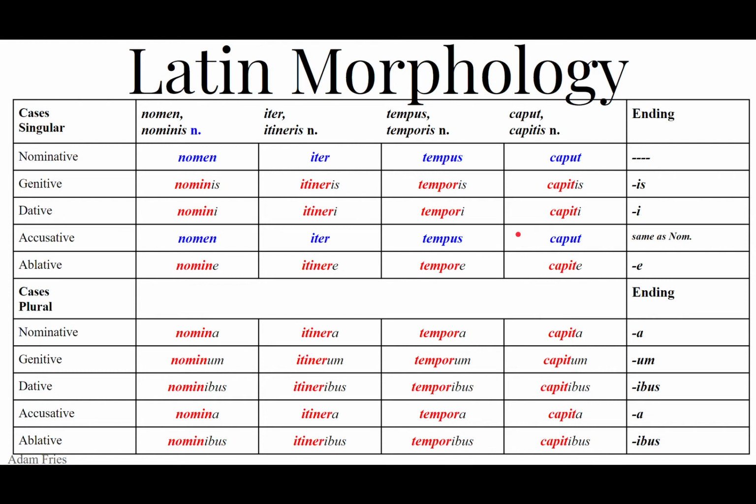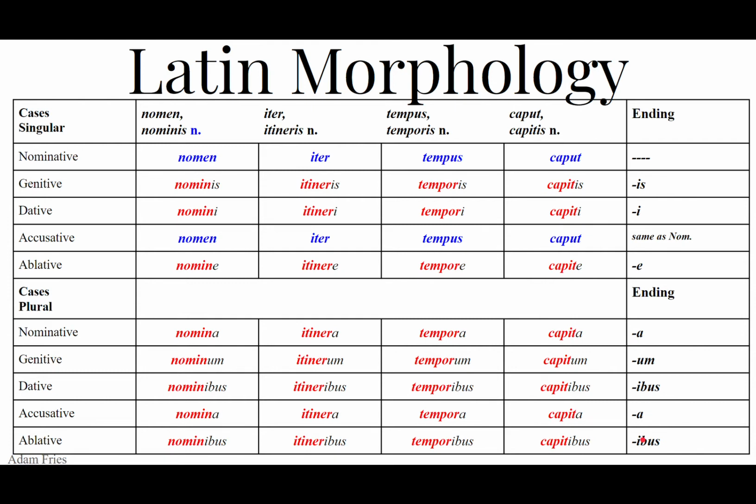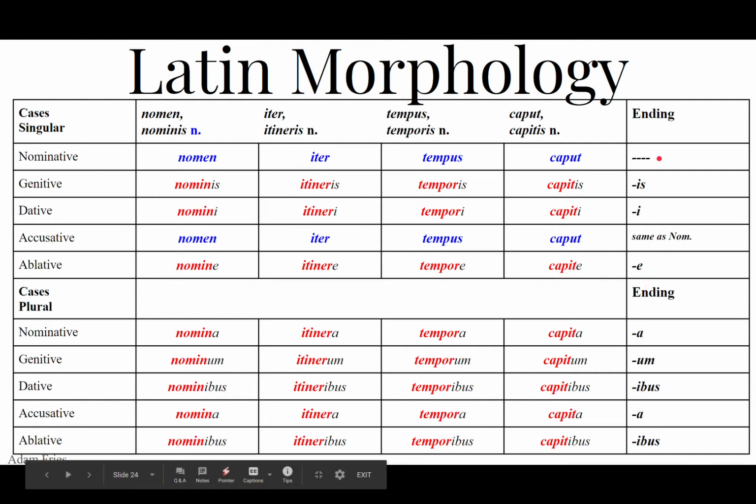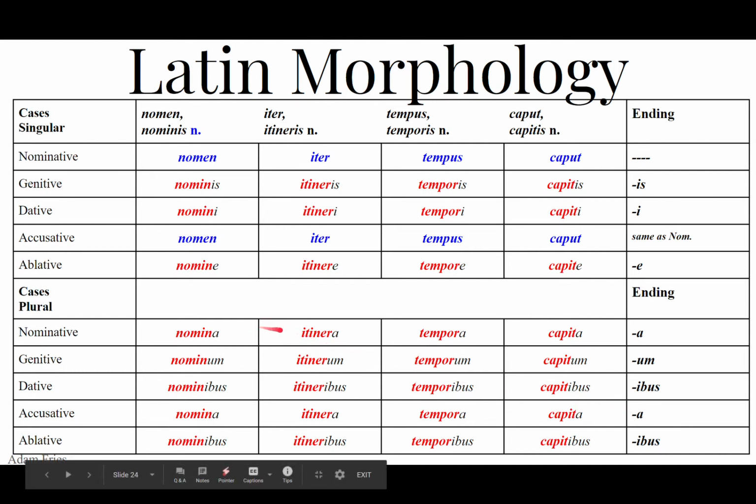However, all the other forms must use the noun stem, which we still get from the genitive singular. We still chop off the "is" to get the stem. So the nomen stem is nomin-. And then you add the third declension neuter endings. Blank, is, i, same as nominative, e, a, um, ibus, a, ibus. Notice that, like the second declension, the difference between the masculine and the neuter lies between the nominative and the accusative. And once again, the plural for the neuter is the letter a. So we have nomina, itinera, tempora, capita.